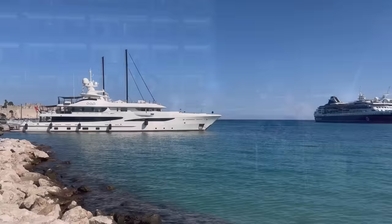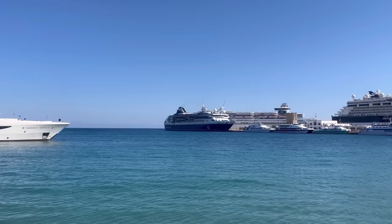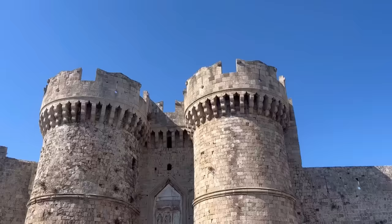On Wednesday, we took a trip out to Rhodes, Old Town. This beautiful medieval city was constructed in about 1309 and is absolutely steeped in history. And what a beautiful day out we had.